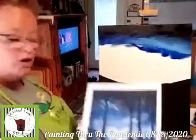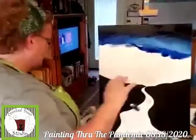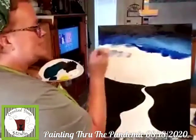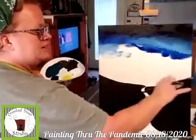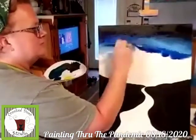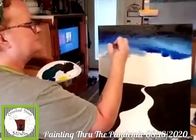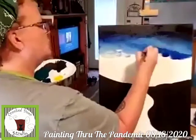And remember, wherever you see yellow, it needs to be white. So as we work our way down, I'm going to use less blue and more white, getting it nice and bright white right here in the middle. That'll make it easier for our yellow. Okay. I kind of dig the scribble, that little scribble scrumble there.